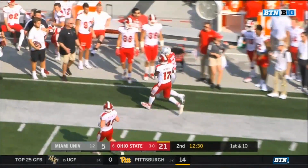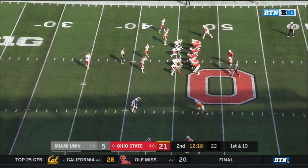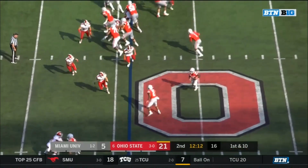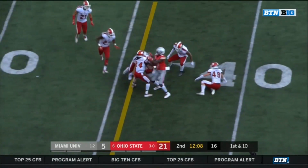Fields throws it complete to Jeremy. Definitely has always been known as a receiving athletic tight end, and Coach Wilson telling us his blocking has improved a lot to allow us to play him more. And nice job there receiving the football. There was 24 yards on the catch, and now to the ground.